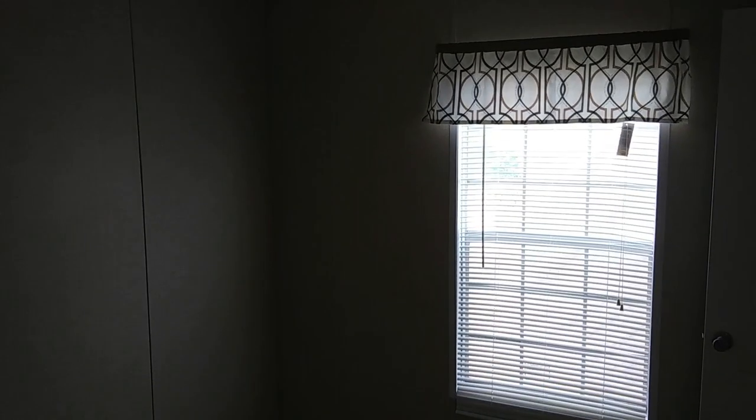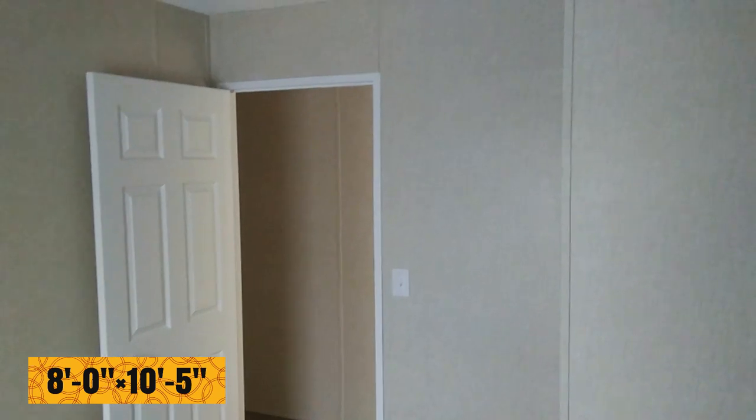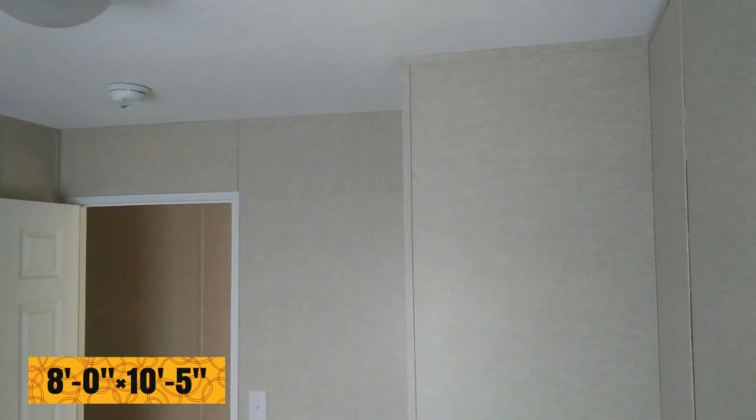Cute. It's a nice cozy little room. Let me get over here. I'm sorry it's kind of dark, but it is later in the afternoon, so I think they'll be closing here in a couple of hours. But this is guest bedroom number one. I'll pan slowly so y'all can get a good feel for this room.